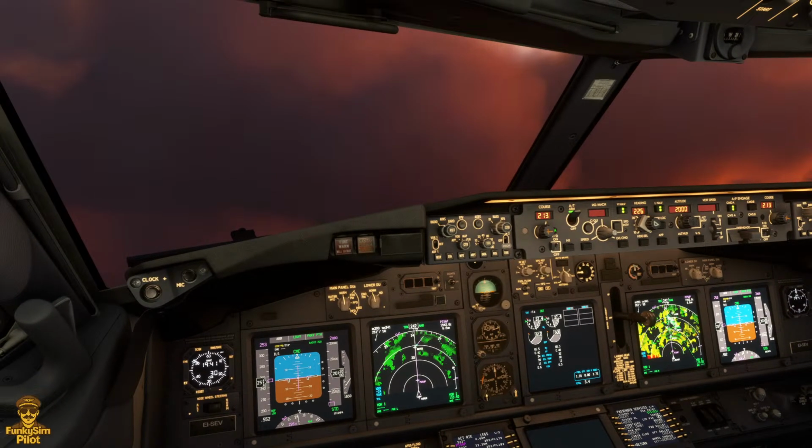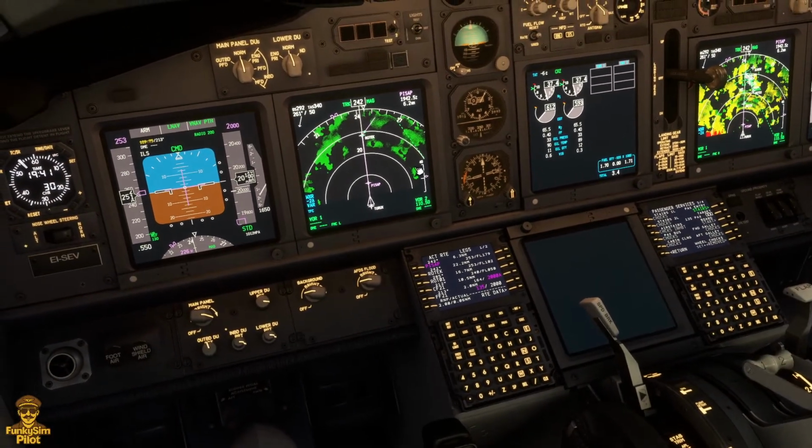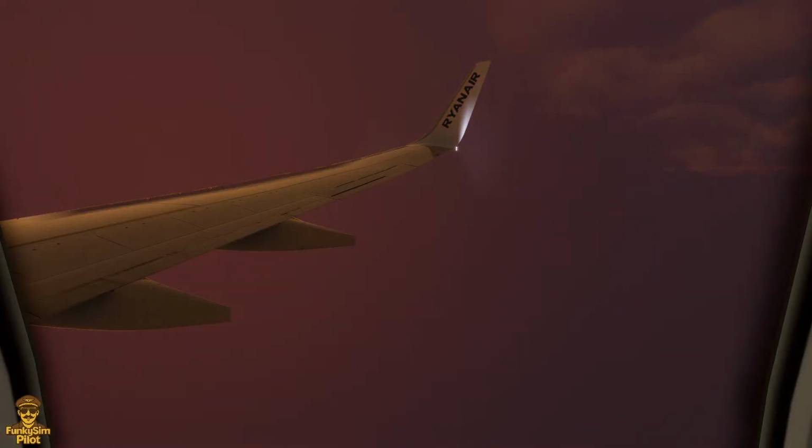So while we're descending, see everything's looking okay. I'm going to quickly get a fresh new drink. So let's have a look out the window, and I'll be right back.